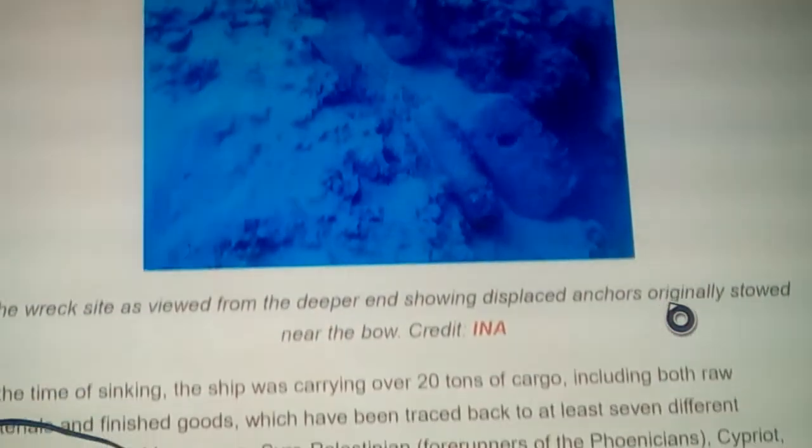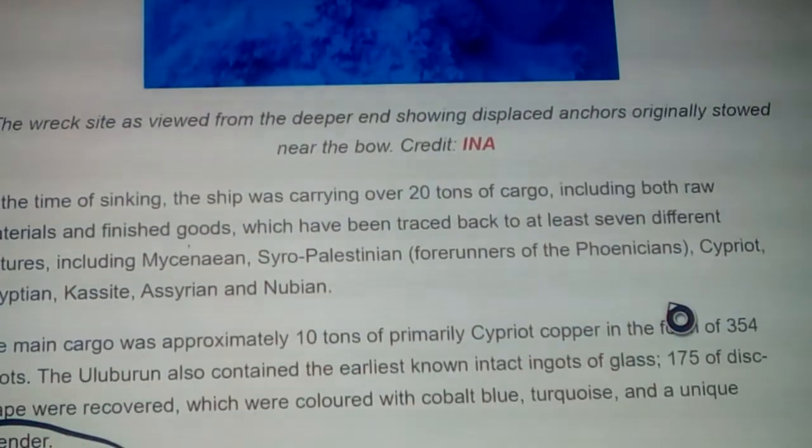We talk about the ancient Phoenicians and stuff, but this is about at the cusp of that part forming where we think that that was coming on effect. But you look at this and it was well in effect with it going on, and people just didn't record such things necessarily. So yeah, so originally anchors stowed near the bow.